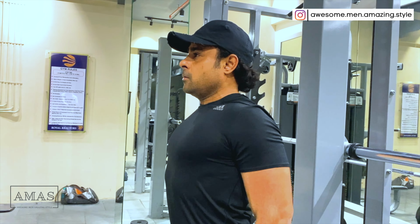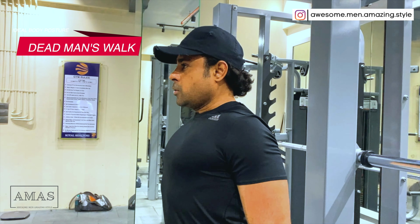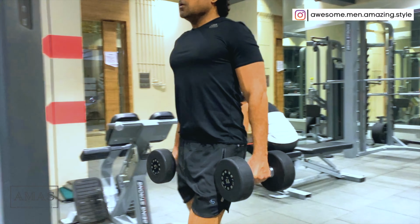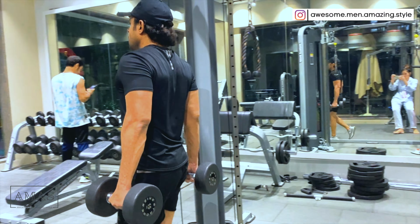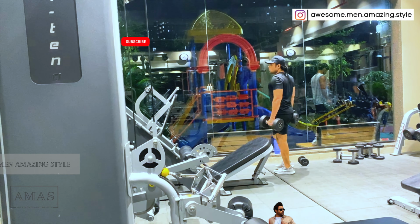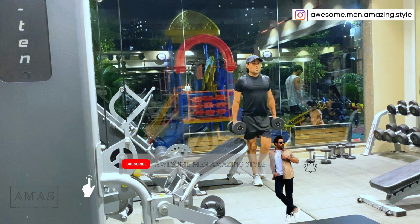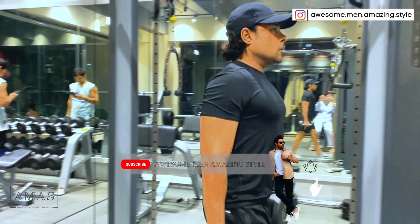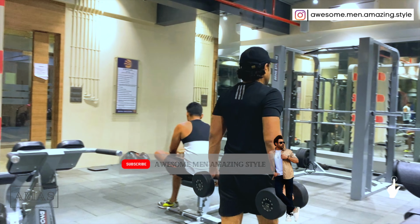Now it's time for the dead man's walk. It's the same walk which models do on the ramp. Chest out, back straight, shoulders down, head still, chin parallel to the ground. Choose weight as per your strength and walk as much as your body supports. Don't kill yourself. You will develop it over a period of time.